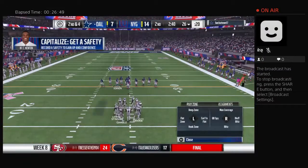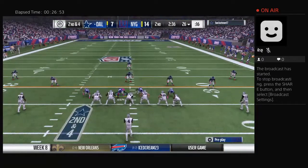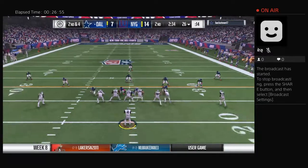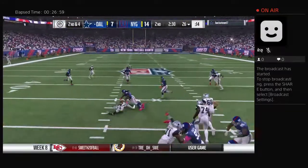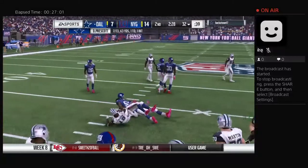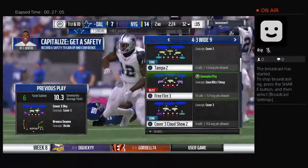Second down and 4. They come out 5 wide, 3 of them to the right side. Here's Prescott. And he will find his man on the end route, complete. It'll go as a gain of 6 that time, and it moves the chains as well.